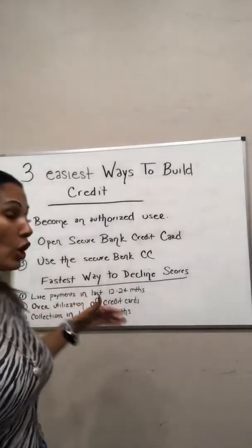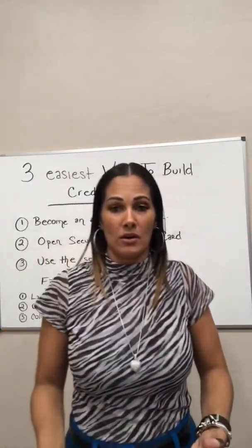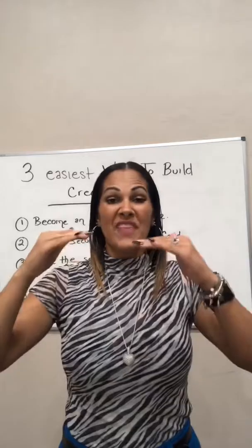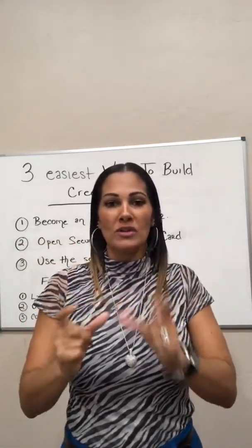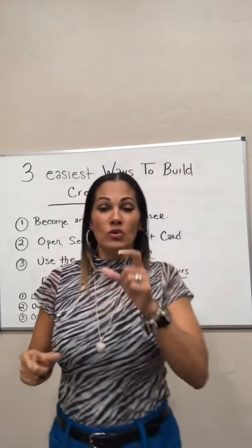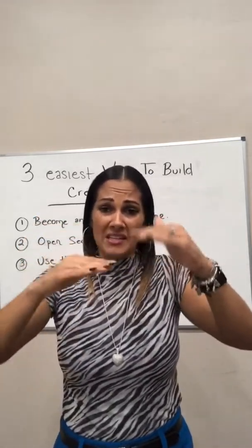Number 2, overutilization of credit cards. We just talked about it. If you have credit cards and you're maxed out, or you're almost maxed out, or you're over the limit, that dings your score drastically. Credit card utilization, I want to say, is about 35% of your credit score. So you will see, I see it on a daily basis. This is the easiest thing to change too.